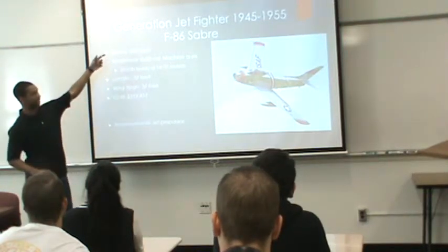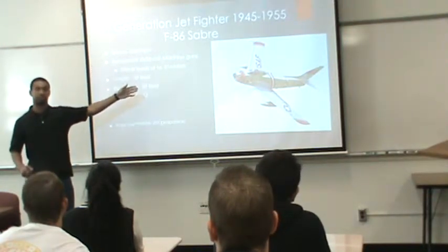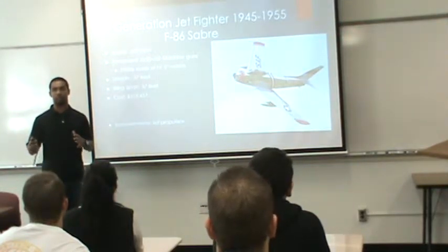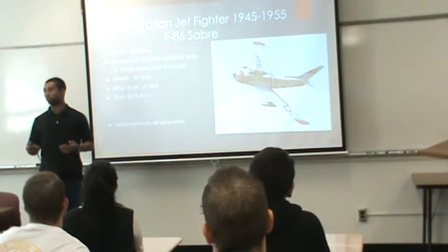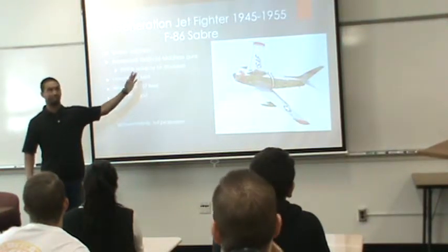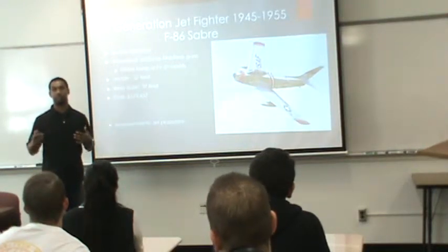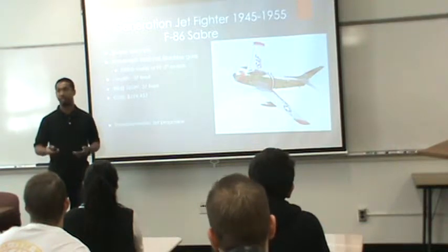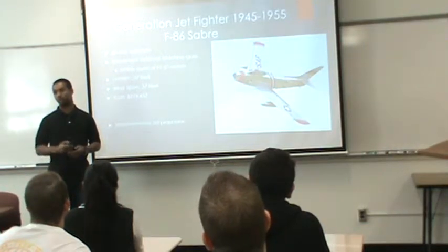So, as you can see, the F-86 Sabre was extremely revolutionary in that it was the best jet of World War II. Most planes in World War II were propeller planes. They just had the propeller on the front, but this was the first generation of jets that actually included jet propulsion. So the major improvement on the F-86 was that it used jet propulsion, where most planes were just propellers.